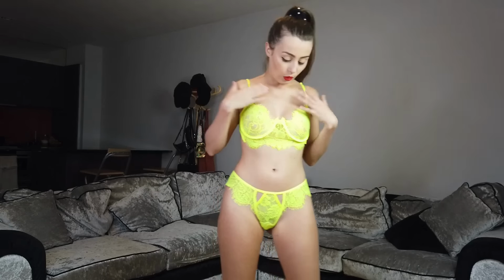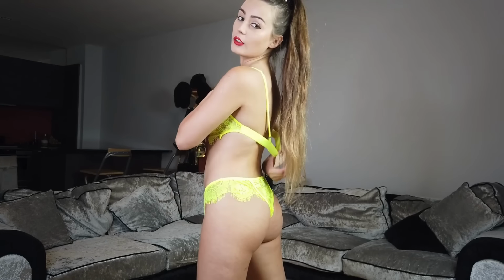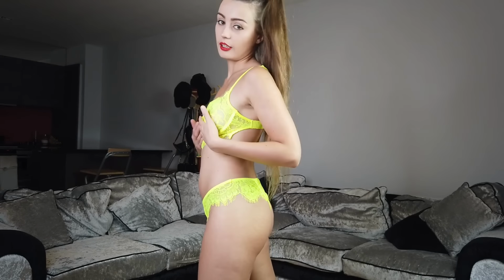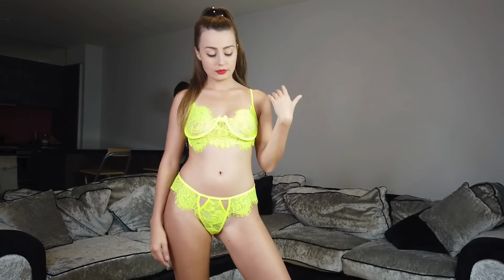Again, a yellow set, also all lace. And yeah, maybe they seem a bit similar. If you can see that, it's supposed to be lower, but I think here it's too loose, so sometimes the sizes are not that perfect, I would say. But anyway, it's looking great.